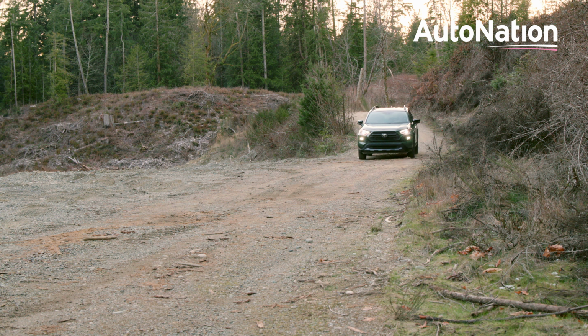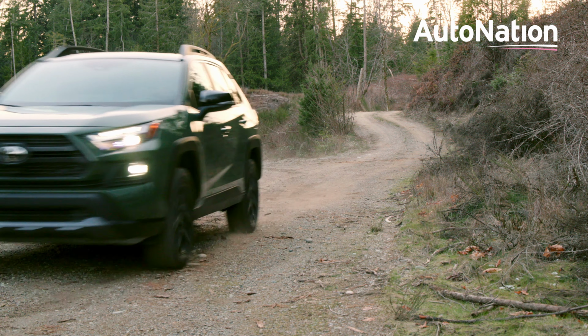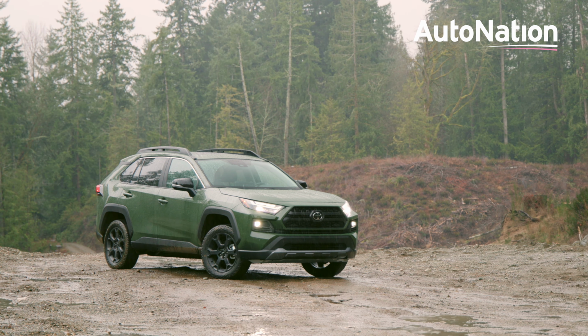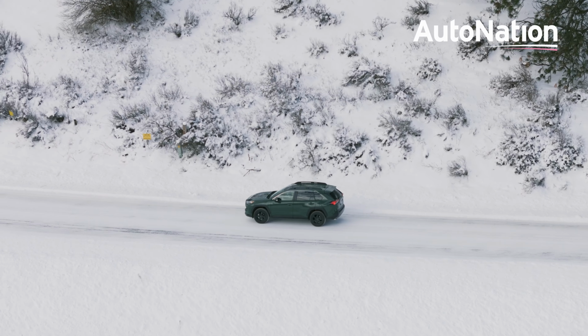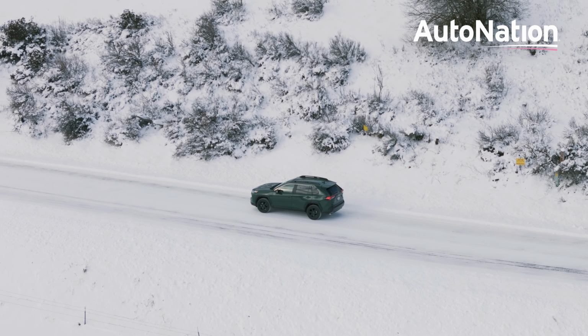The 2024 Toyota RAV4 gets even more adventurous with the RAV4 TRD Off-Road. Is this compact crossover the one you've been waiting for? We have a complete look at this adventurous option right now.